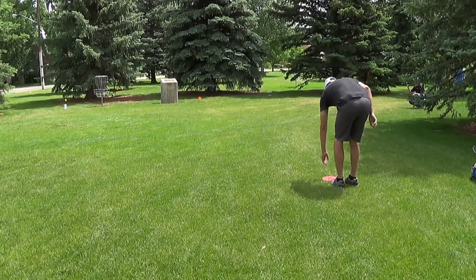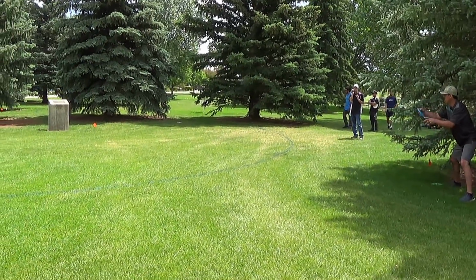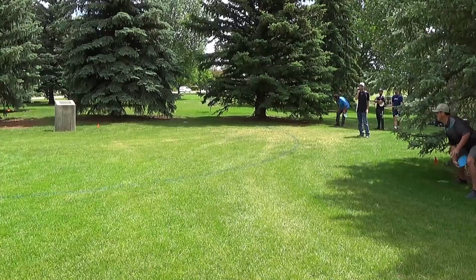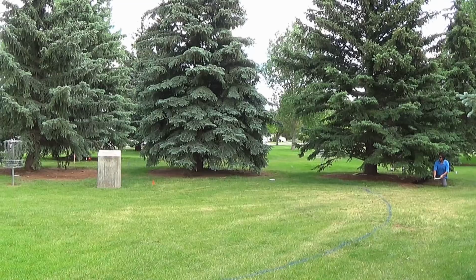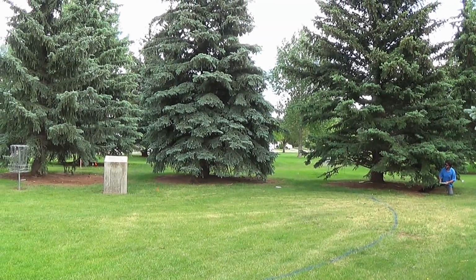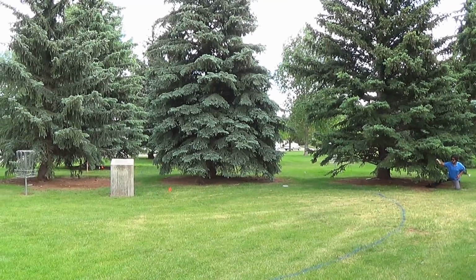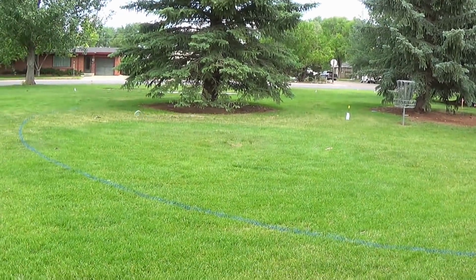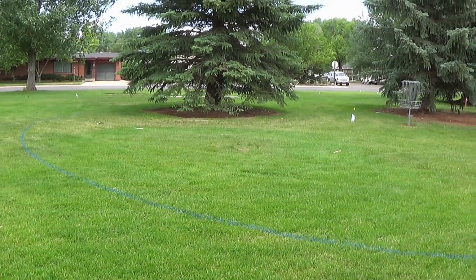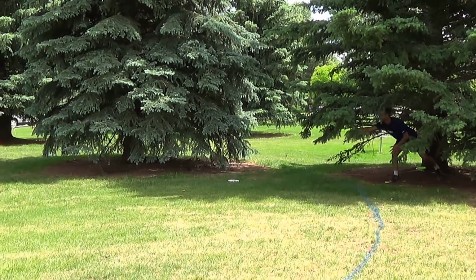Oh, good try. There is OB really close behind that basket, so giving this putt a run can real quickly turn into an OB shot. I think that branch might have just barely saved him. I agree. So John, ironically, is in the same spot as where Joey went out, but he managed to stay safe. The tree branch kept him from going out of bounds instead of letting him roll out of bounds.